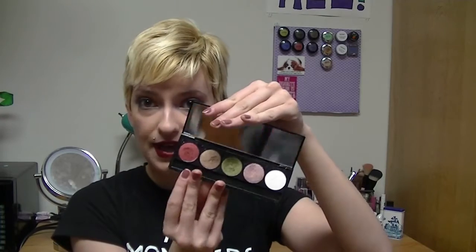There is one shade in the Hotel palette, this red, which I really love. That's what I used in my crease today. As you can see, it looks really, really red in the palette. However, it blends out to a more red-brown shade, which I don't necessarily mind. But fair warning, that's what happens.